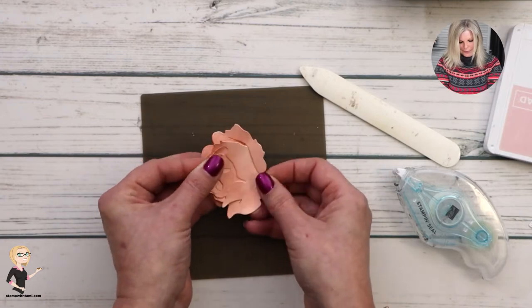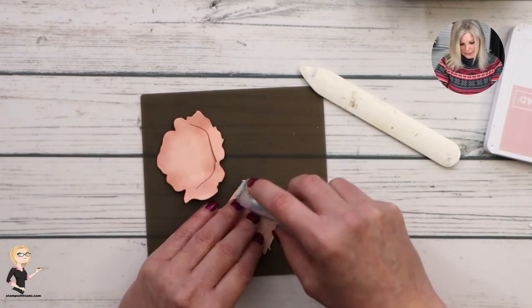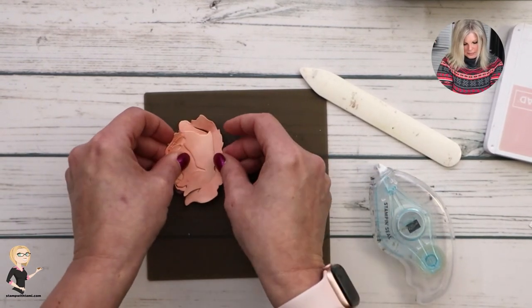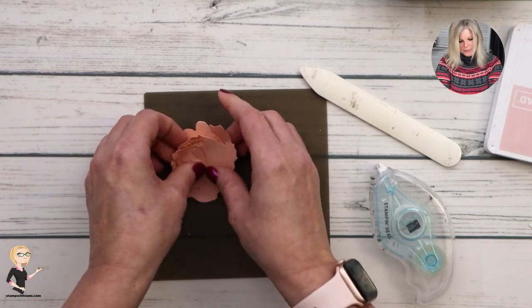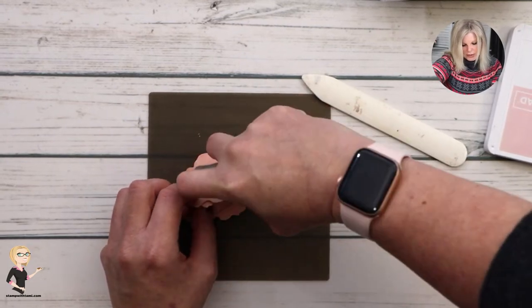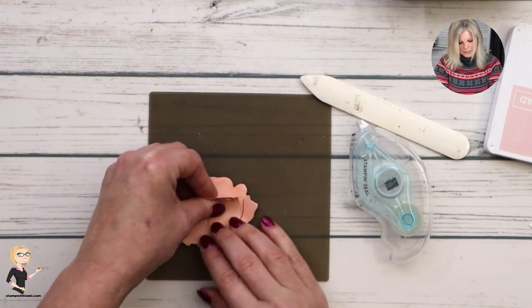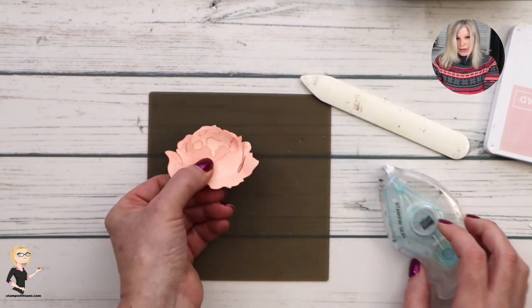Okay, so this one's going to go. So we went smallest to largest here. Adhesive on that, but not all the way to the top so that we can bend the flower a little bit, manipulate it a little bit. Okay, so now we've got our flower together.